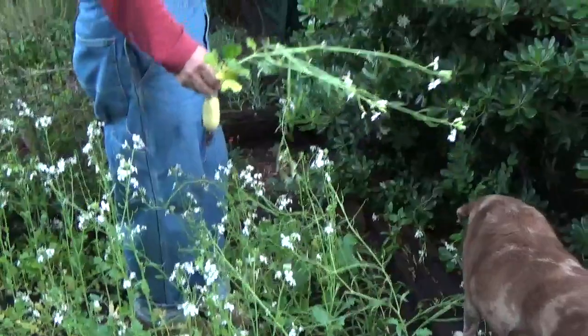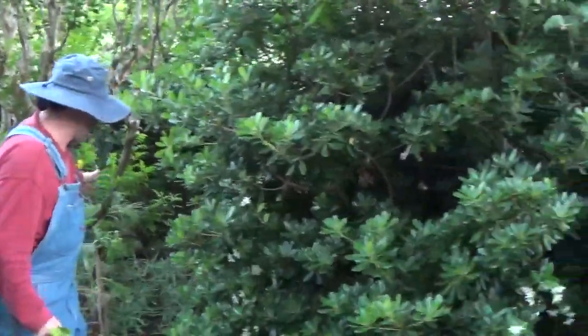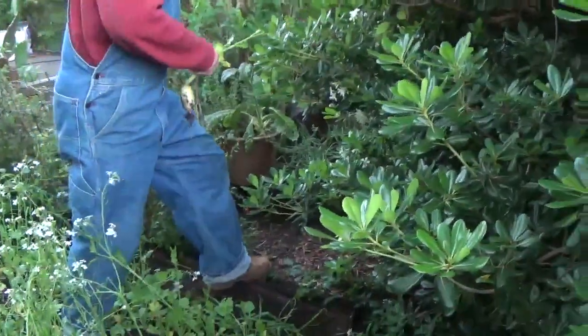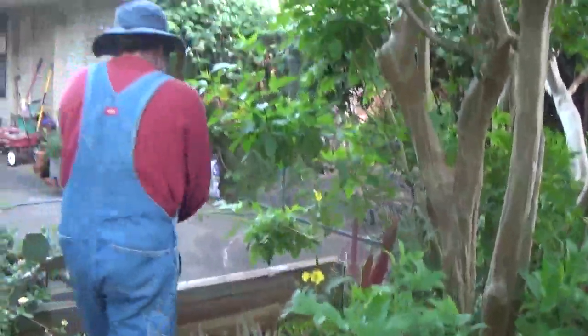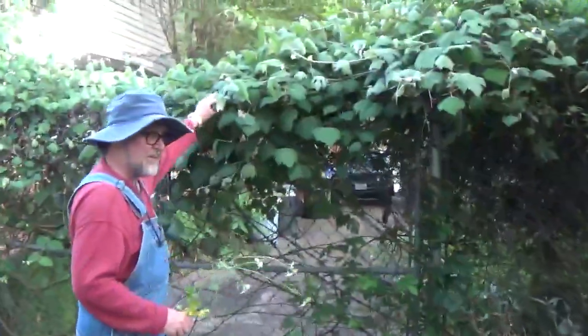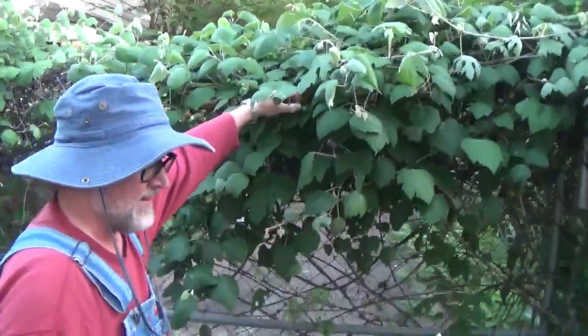If you look behind me, we have the smaller variety of yellow onions. They're also going to be ready in another month or so. And if you just come on around here. More grapes up here on the hurricane fence.